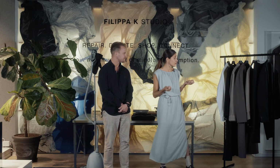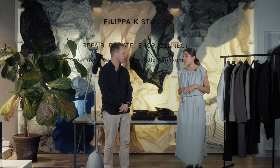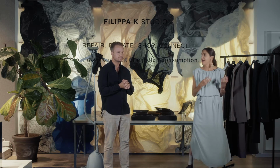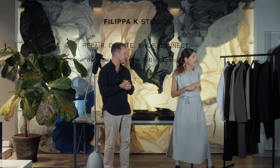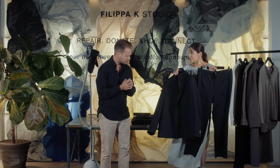So we're going to take you through some of the autumn winter pieces, and thank you for your questions as well. We're going to try to incorporate those as we go. We had a lot of good questions. We maybe can't work in all of them, but hopefully we will do this again with the new things. So, okay. First is a menswear suit.